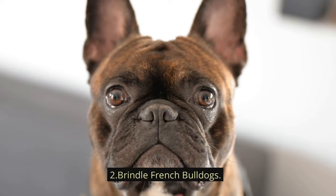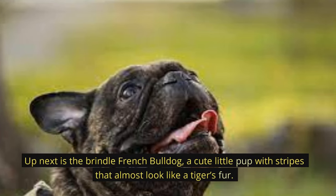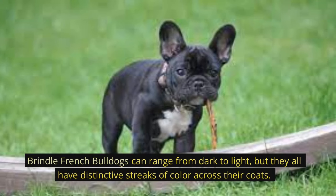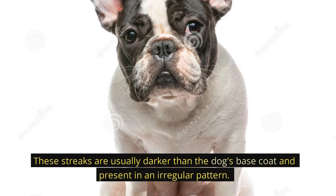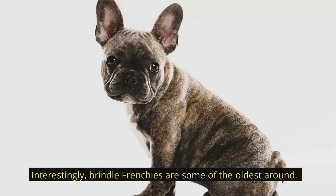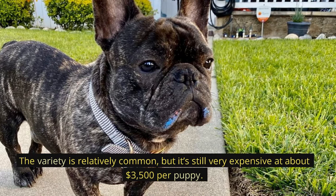2. Brindle French Bulldogs. Up next is the Brindle French Bulldog, a cute little pup with stripes that almost look like a tiger's fur. Brindle French Bulldogs can range from dark to light, but they all have distinctive streaks of color across their coats. These streaks are usually darker than the dog's base coat and present in an irregular pattern. Interestingly, Brindle Frenchies are some of the oldest around. The variety is relatively common, but it's still very expensive at about $3,500 per puppy.